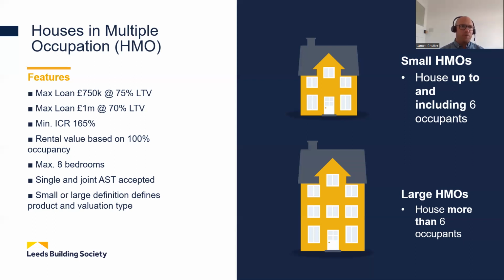We can go up to a maximum of 8 bedrooms, and single and joint ASTs are acceptable. So if your customer's got a student property and perhaps they've got locks on all their own doors and they're all on separate AST agreements, then that's absolutely fine, as long as it's within the terms of the HMO license.